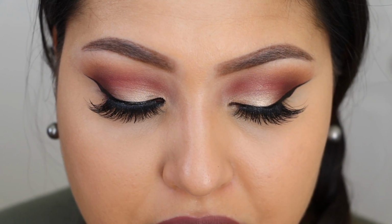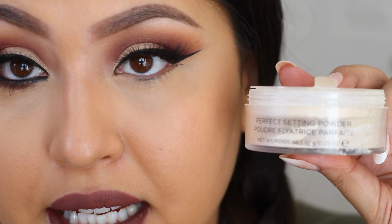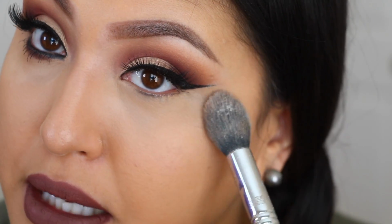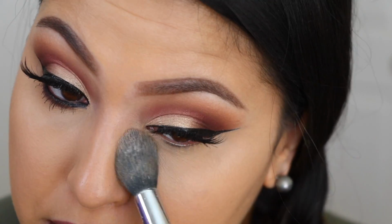I'm just going to set my under eye. I am using the Cover FX Translucent Light. It has been my new favorite. I know you guys are probably like, what? No Laura Mercier? It's basically the same exact thing, except it's not as drying to me underneath the eye. So that was the demo of the concealer.